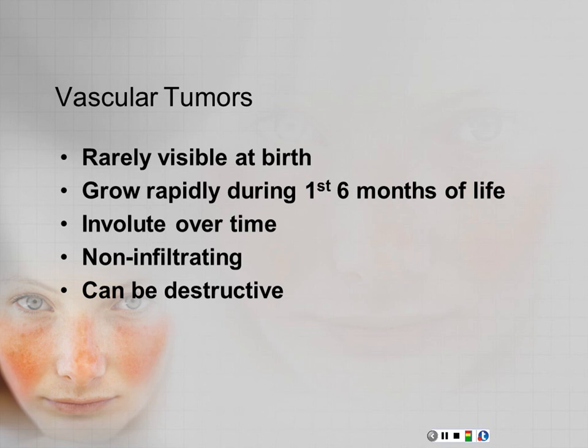However, it grew very rapidly in the first 6 months, but it's going to involute and slowly disappear from 5 to 9 years. So that's pretty much a giant portion of their childhood. So you've got this thing on the face. And yes, it's slowly involuting, but what are the implications for the child? Going to school, going out in public?